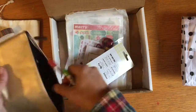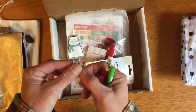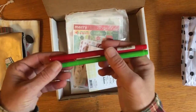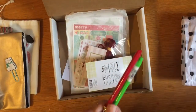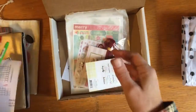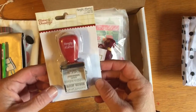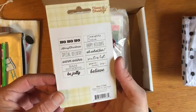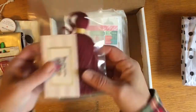And what was that? Oh, cuteness. And pens. I think these must write red and green. I should check for you. Yep, so cool. I must figure out how to incorporate those in my December planning. Classic Christmas from Simple Stories. I need to use these. I think those roller stamps are so cute.